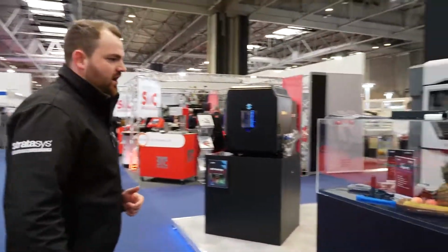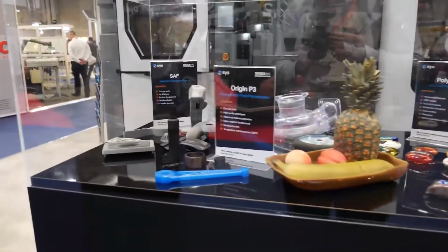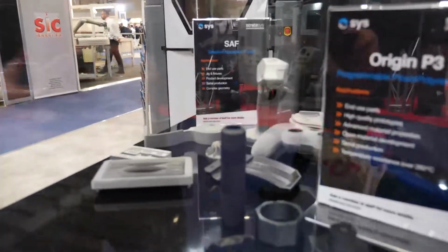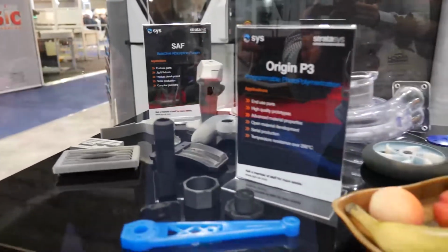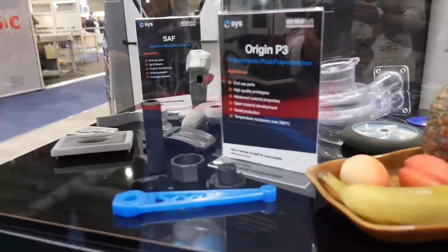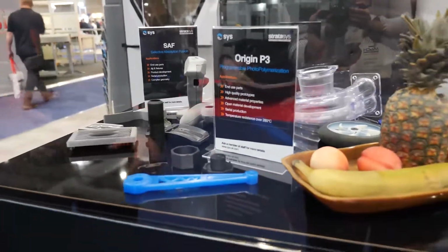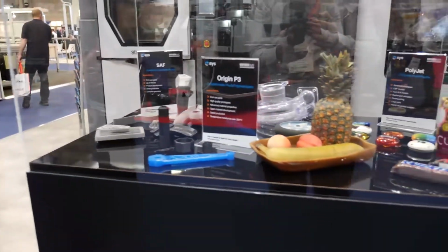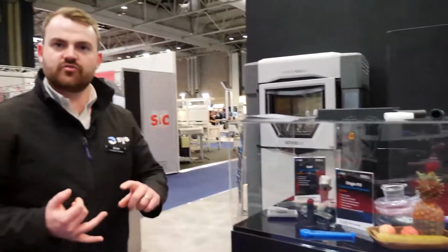What else we've got here is some exciting new technology from Stratasys, including our SAF technology, which is a powder bed fusion technology. So we're using powder polymers and we're binding that using infrared light and resin. We've also got our Origin technology, which is using an evolved DLP. It's called P3, which stands for Programmable Photopolymerization. And again, both these technologies are taking us into that stratosphere of additive manufacturing. Thousands of parts a year, end-use components, real-life case studies for materials that can be used out in manufacturing.